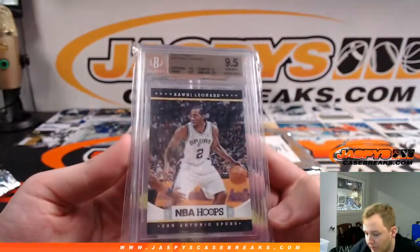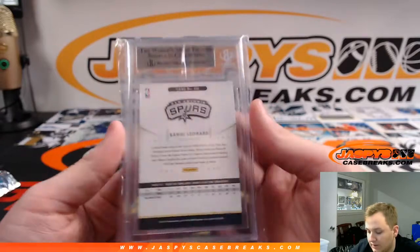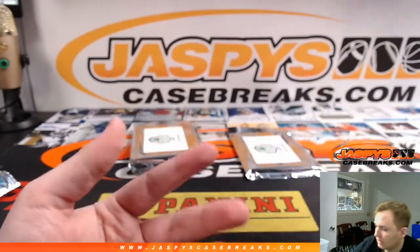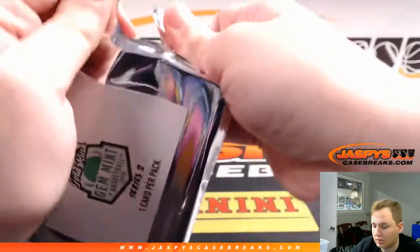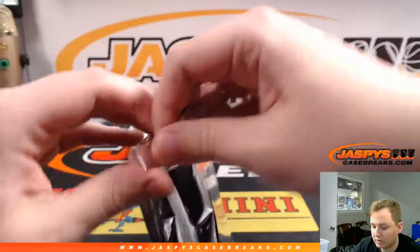Kawhi Leonard for the Spurs, 12-13 Hoops. Nice. Remember, I don't think they had 11-12 products. That might be, you know, first card of his. That's a 9-5 right there for the San Antonio Spurs.